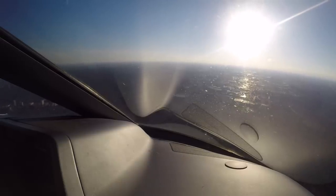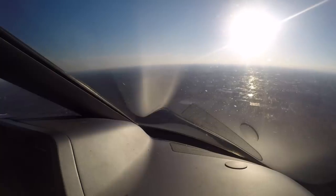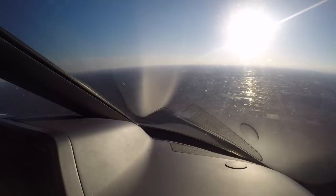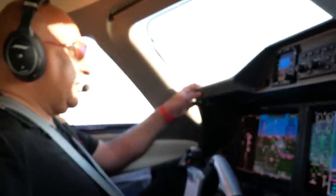Toronto, Phenom Charlie Fox, Whiskey Tango Fox, at Kirk, ILS 24 left. Whiskey Tango Fox, runway 24 left, number 2 following Q400 close in, caution turbulence, wind 260 at 18 gusting 24, cleared to land 24 left. Cleared to land on 24 left, Whiskey Tango Fox.